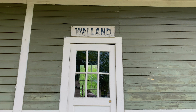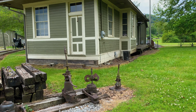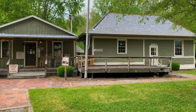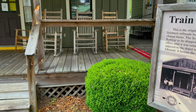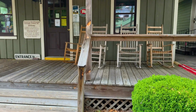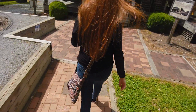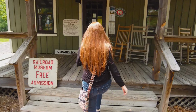The Walland Depot actually houses the museum here, a little building with a lot of neat history inside. The building to the left of it was the original post office in the town of Elkmont. It's now the museum's gift shop. When you stop in for a visit, be sure to buy a little something. It helps to support the museum.